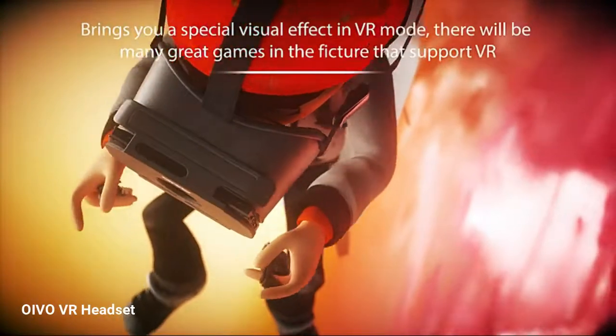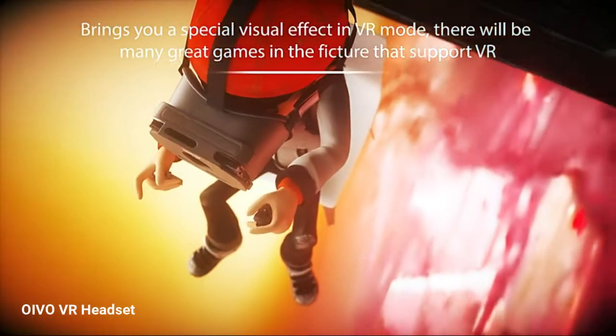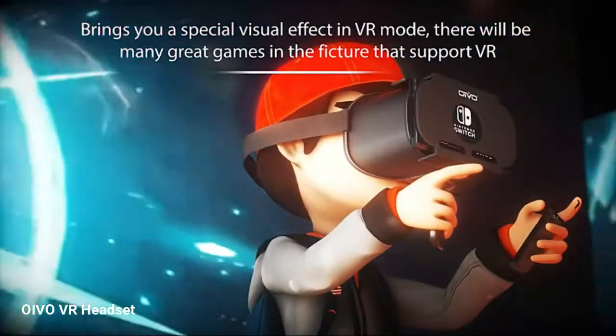Brings you a special visual effects in VR mode. There will be many great games in the future that support VR.